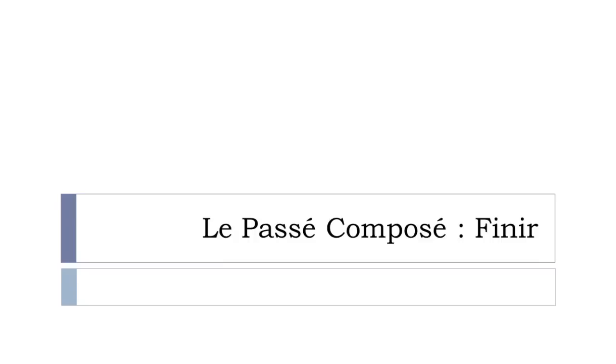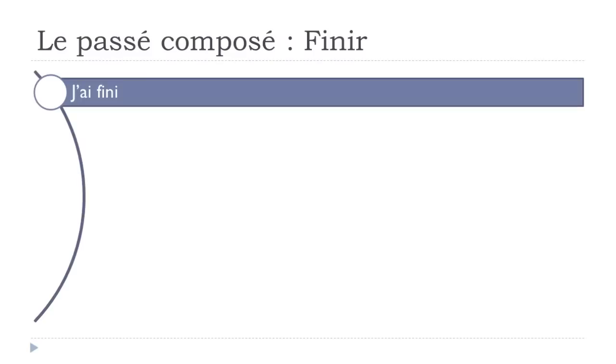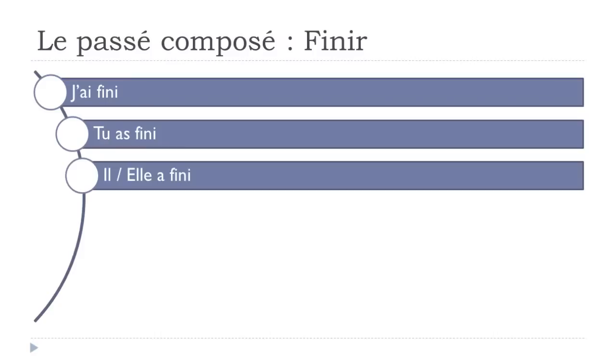Okay, so we'll just see one more time the passé composé form of finir. Finir is to finish or to end. Okay, and let's see how it goes. J'ai fini. Tu as fini. Il a fini. Feminine form, elle a fini.